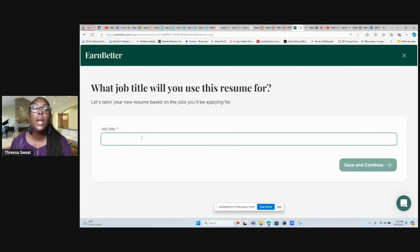Remember, I told you that you have to optimize your resume to each job that you're applying for. That is the only way that you're going to get a job. That's the only way your resume is going to pass the applicant tracking system, is it has to be optimized.